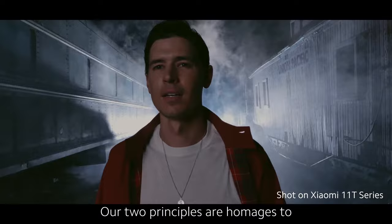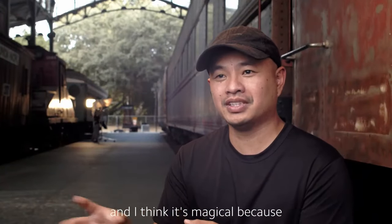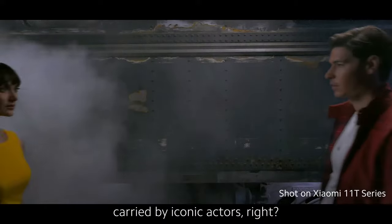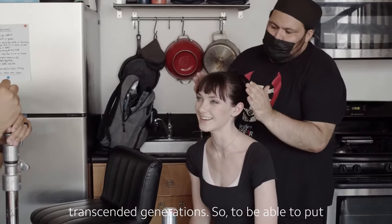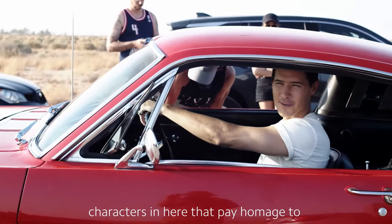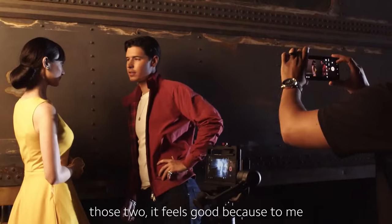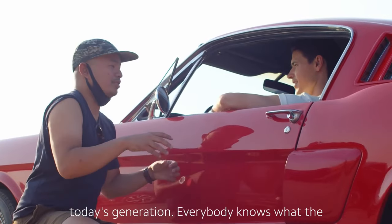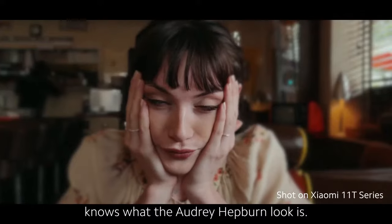Our two principals are homages to James Dean and Audrey Hepburn, the tail end of the golden age of Hollywood. And I think it's magical because Hollywood is that industry that has been carried by iconic actors, right? Those actors and actresses that have transcended generations. So to be able to put characters in here that pay homage to those two, it feels good because to me, their characters have just transcended to even today's generation. Everybody knows what the James Dean look is decades later. Everyone knows what the Audrey Hepburn look is.